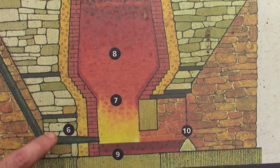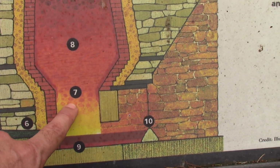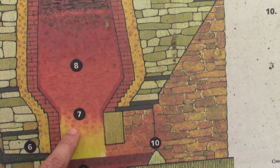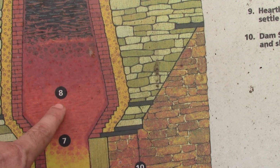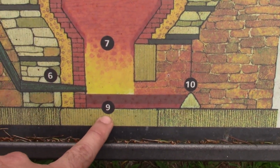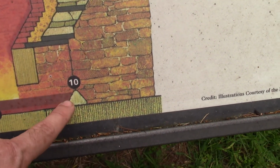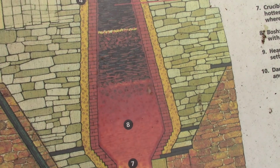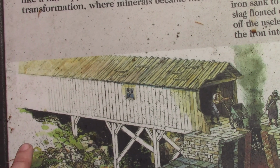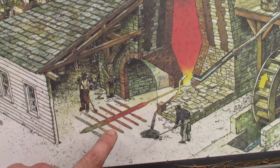That was just helping the air duct system. That was like a pipe that directed air. This was the hottest part of the furnace, which was right at the bottom. And then the melting iron was right here. Iron and slag settled down in here, and number 10 holds back iron and slag until tapped. And then number 5. So this shows you again that they brought it through here and then dumped it down and it came out here.